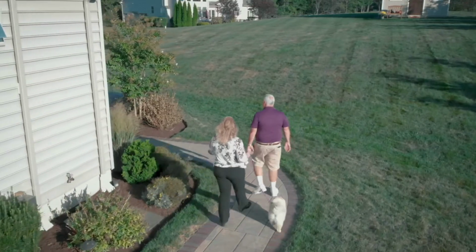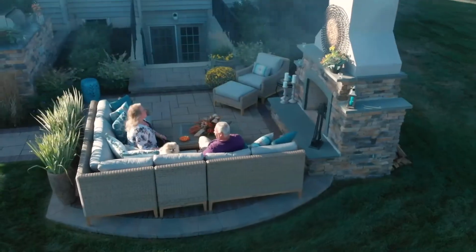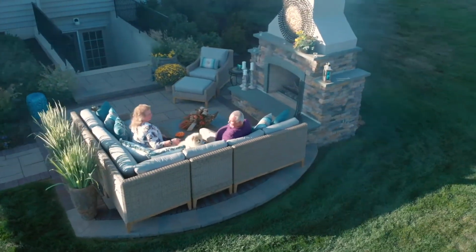What we envisioned for a patio was something that would tie together the whole house. Bring my garage around through a walkway to the backyard, to the cook area, to the entertainment area, and then tie it in with our basement entrance, which was our rec room.